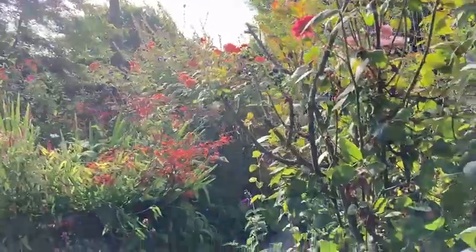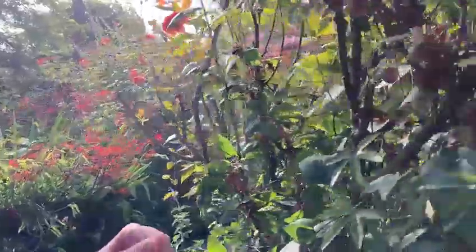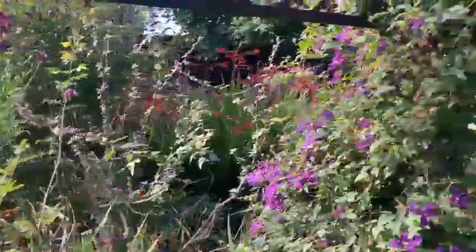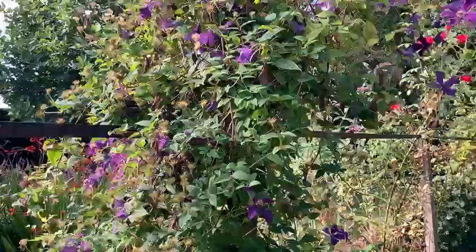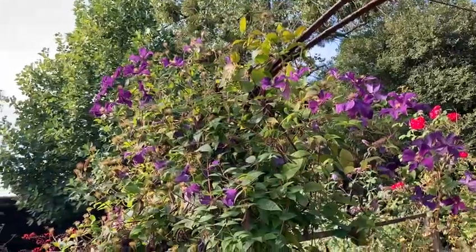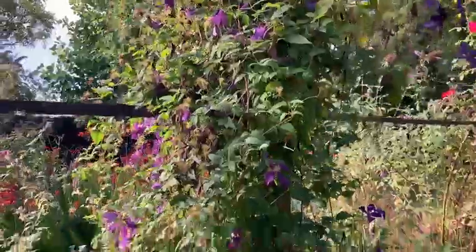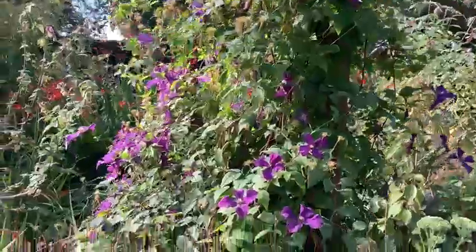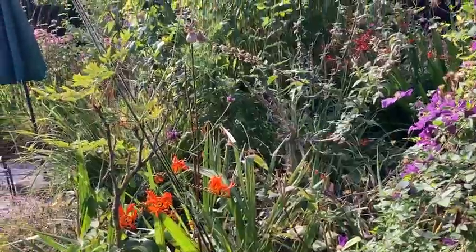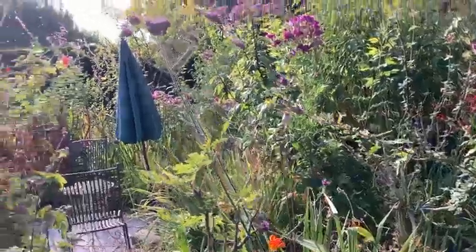And then a bit further up, we've got some Clematis here, which is Etoile Violette. Now that's on its first flowering and it's keeping its flowers very well. Whereas some of the Clematis that I would expect to have a reflowering by now have not kept going with their buds. They seem to have dropped their buds. So that's been a loser here.